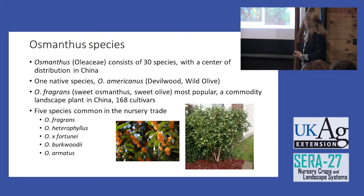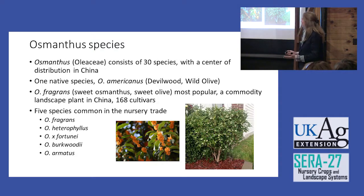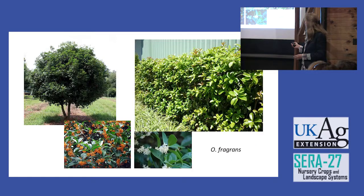There are 5 species that you can buy in the nursery trade. When I say common, I don't mean Lowe's and Home Depot common. I mean, you've got to Google it, but they're there. And that's Osmanthus fragrans, Osmanthus heterophyllus, Osmanthus fortunei, which is a fragrans-heterophyllus hybrid, Osmanthus burkwoodii, which is another hybrid, and Osmanthus armatus.